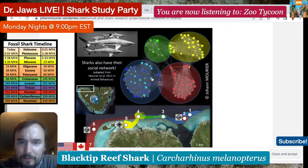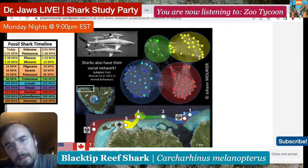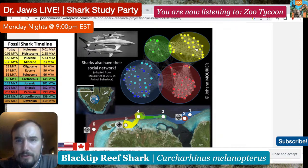definitely larger females. In fact, I don't know if this is a shape thing, it might be a shape thing. Never mind. Large males and large females are in yellow. Large females are in green. Large males and large females are in blue. Large females, I don't know.